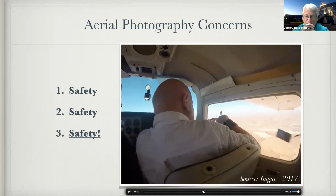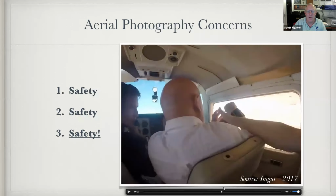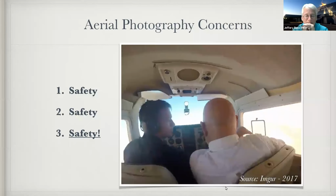You will see there's a perfectly good wrist strap on that camera as it flies away. So, in this case, I sort of blame the pilot on it. Again, I don't know these people. I don't know what the situation was. But the pilot's responsible for all these things.